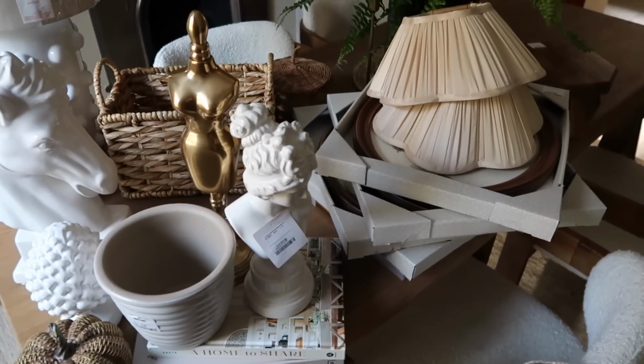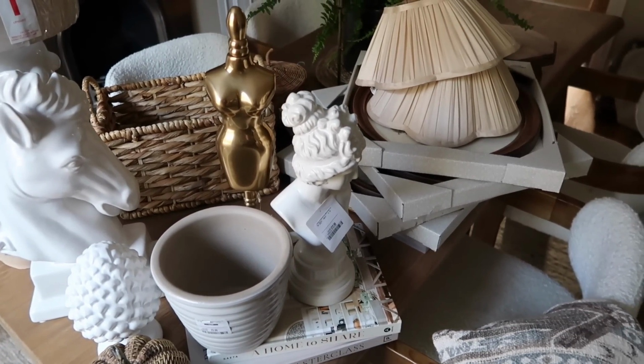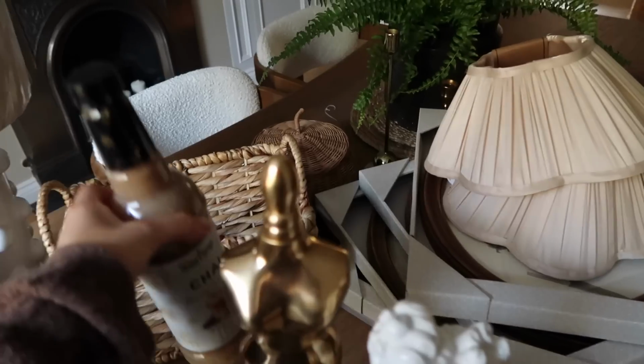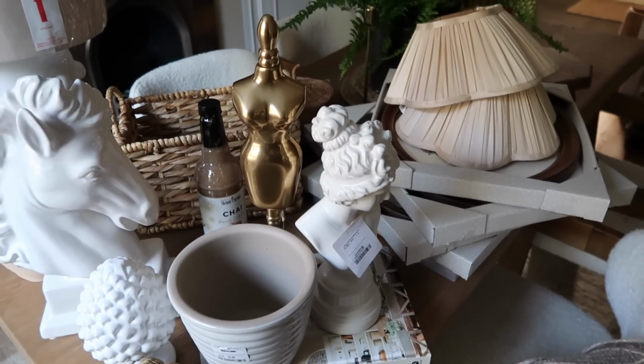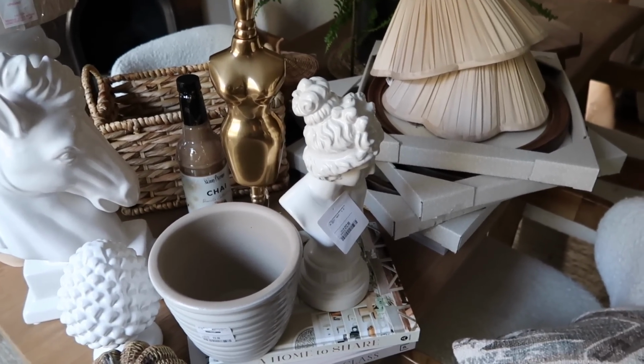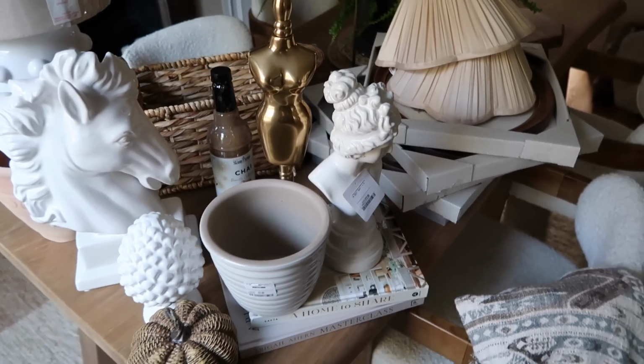This is really making me realize how much I actually got. I went wild, guys. I was not holding back. I haven't been to Homesense in probably how many years now, because I've never been able to get to one, so I've made up for lost time.